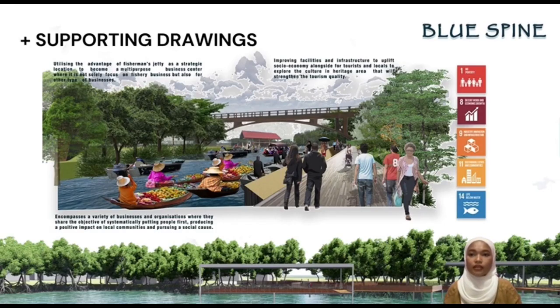So basically this project is focused on utilizing the advantage of Fisherman's Jetty as a strategic location to become a multi-purpose business center, where it is not solely focused on fishery businesses but also other types of businesses. One of the ways to achieve this idea is by improving facilities and infrastructure to uplift the socio-economy, alongside letting tourists and locals explore the culture and heritage that will strengthen the tourism quality.